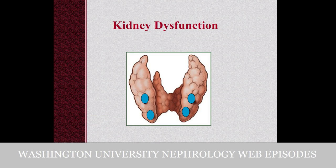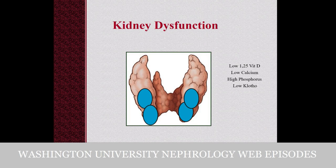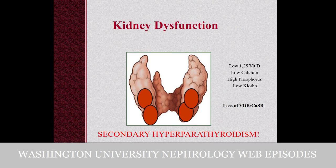So what happens then? Your parathyroid glands, you have really the perfect storm here. You have low active vitamin D, you have low calcium levels, you have high phosphorus levels, and indeed, in our CKD model, we have low Klotho, and these 4 things really conspire to give you chronically elevated parathyroid hormone production, and the glands do tend to grow. As these glands grow, they don't just get bigger, they also lose some of their normal receptors. They lose their vitamin D receptor, they lose their calcium sensing receptor, and even if you were to medically treat some of these abnormalities we see here, they aren't going to have the desired effect if you lose these receptors. So the glands aren't just big, they're big and angry and big and scary, and we term that secondary hyperparathyroidism.